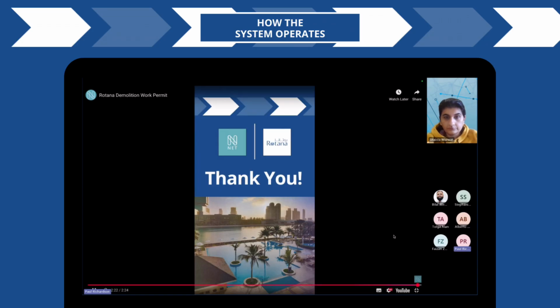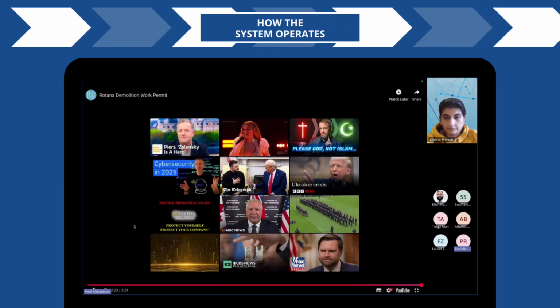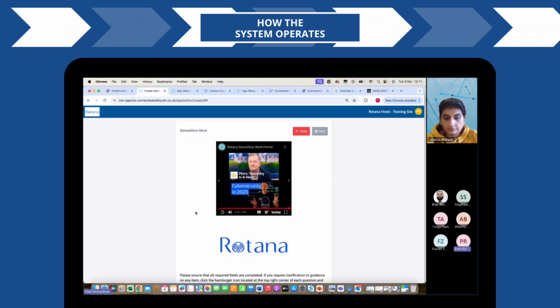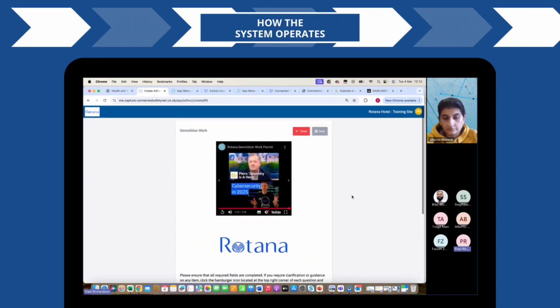Okay, so that's one example of how the process operates. So let me just come off of this quickly. You'll see that it's very simple inputs at the bottom. It's a different experience on the mobile. What you'll find on the mobile, we've also created speech to text. It means that it's very quick and easy for people to collate the very relevant information that's required.